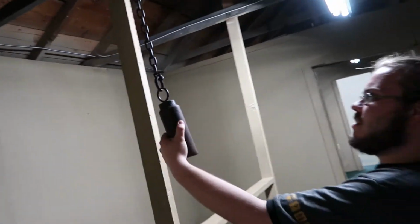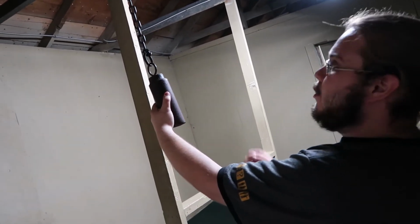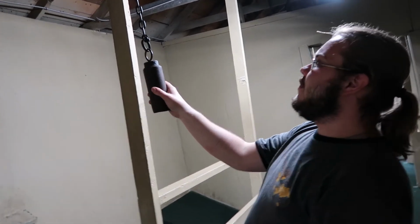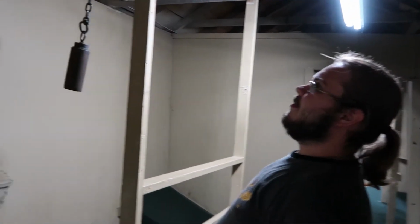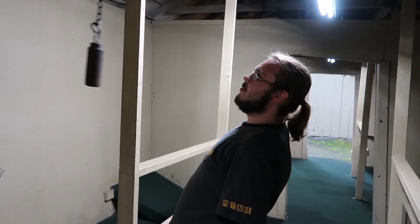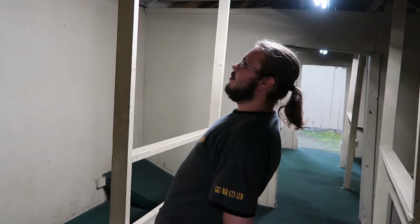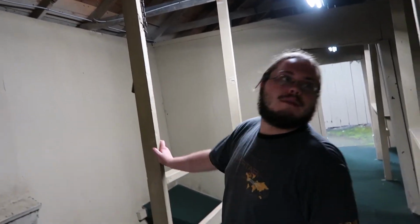We have our pendulum. Now, the first law of physics is that every action has an equal and opposite reaction, correct? Yes, absolutely. If you were to pull something out, let go of it, it'll swing the opposite way, come back and hit you in the face. Except here, it is only going to swing in one direction. And it stops when it's straight up and down.